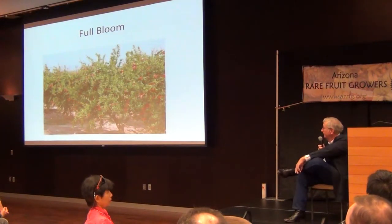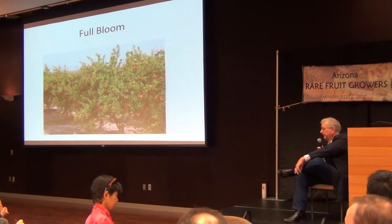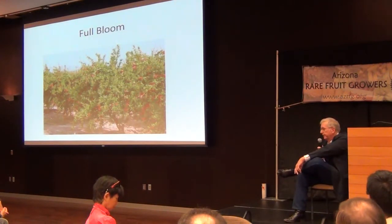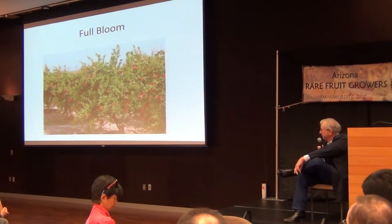This is a really pretty picture. Pomegranates in full bloom are very ornamental. These trees here are just starting to bloom, and they'll even be a little heavier than that later. But the blooms on all commercial varieties are single blooms. Nearly all the ornamental varieties are double blooms. But all commercial varieties are single blooms. All fruiting varieties are single bloom fruit. Next.